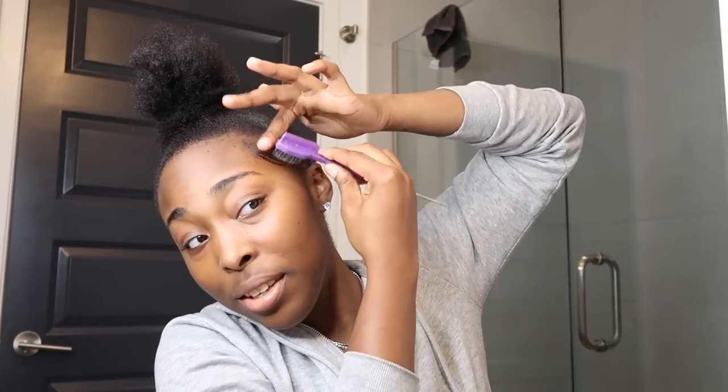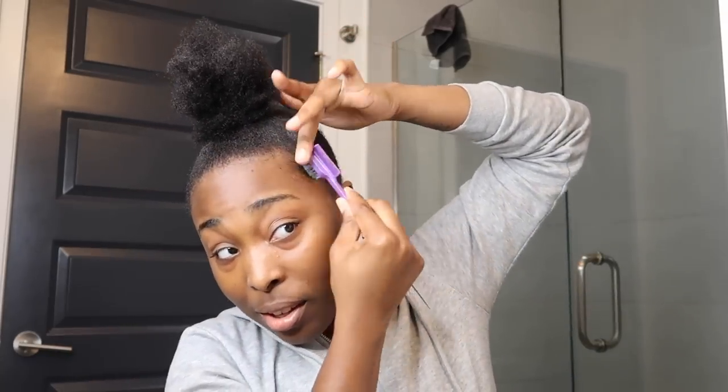Okay, cause this is actually kind of slicking. Ugh, it's actually curling up. Okay. This product is too soft. I don't think it's gonna stay. Yeah, I don't know if that's gonna stay. Yeah, that's definitely not gonna stay. Just know I tried right there.